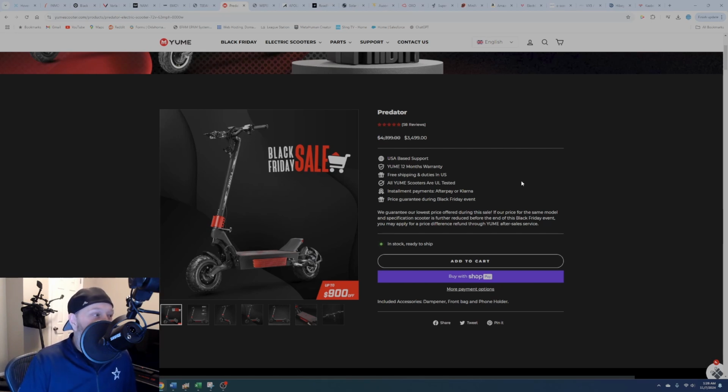So that's definitely a check on the side of the Predator. So far, that's the only real thing that I think is a big deal. Once again, the 72 volt 45 amp hour battery versus the 50 amp hour battery. If the scooters weighed exactly the same, you could probably see a little bit of a difference. But since one is 30 pounds heavier, 40 pounds heavier rather, it's kind of a wash to me.